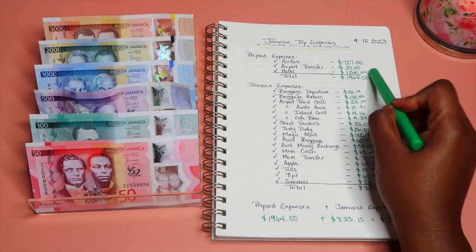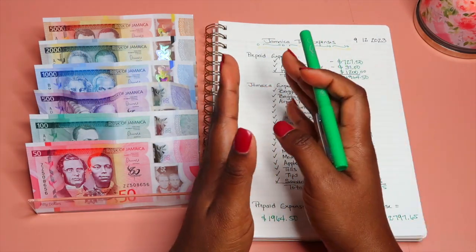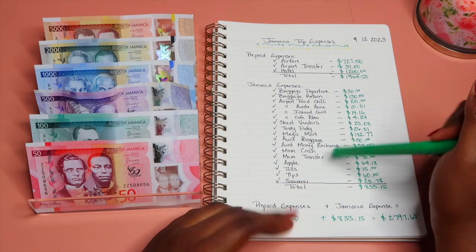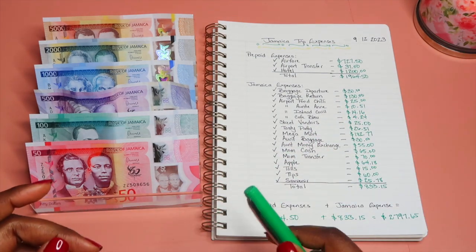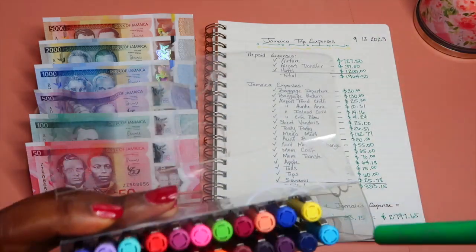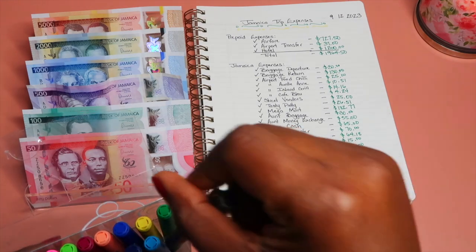And like I said, my hotel is all inclusive, and my hotel was only 5 days. I paid for part of the hotel while in Montego Bay, and this is part of the hotel while in Kingston. So yeah guys, this is all of my expenses, and then I went back to America. This is all of my expenses going to my home country, going and eating, going and enjoying the beach, the island, the food and everything. This is how much it cost me.